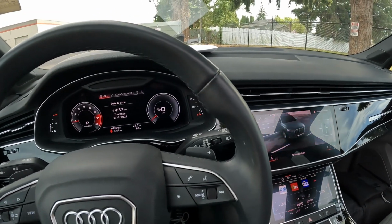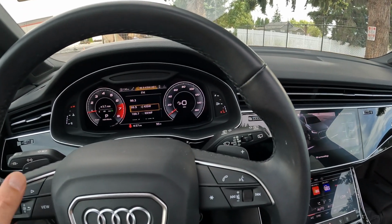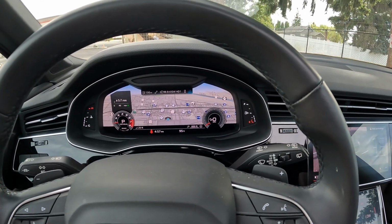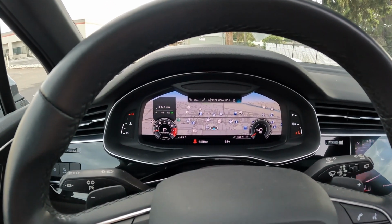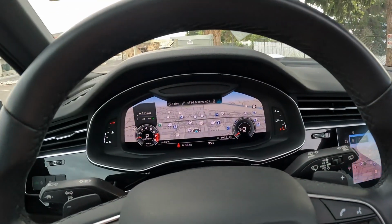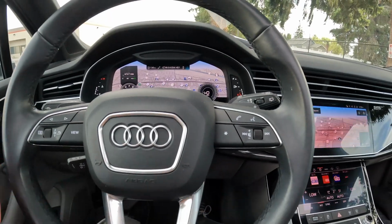Then we have Audi's fantastic Virtual Cockpit, which is configurable. You can pick and choose what information you want to show up on the screen. We have this really nice screen here where it projects a navigation system. It's almost bigger than the actual navigation screen. Look at that. Pretty cool stuff.